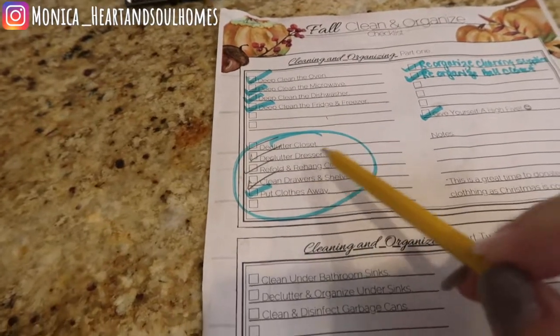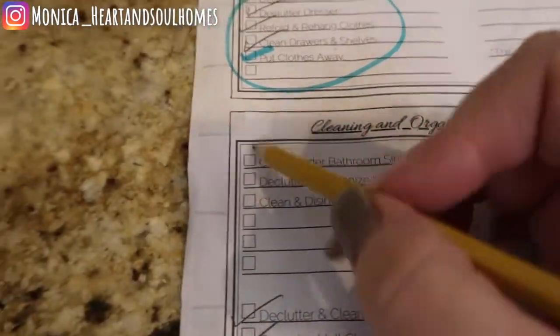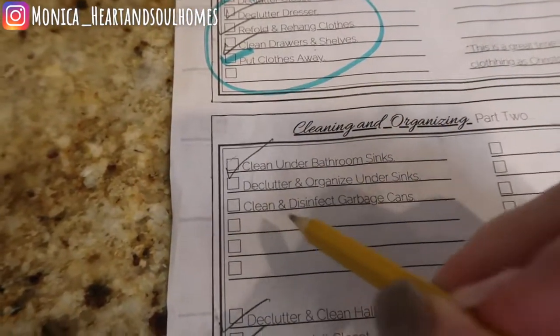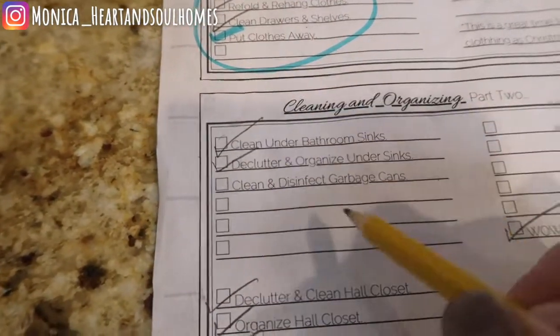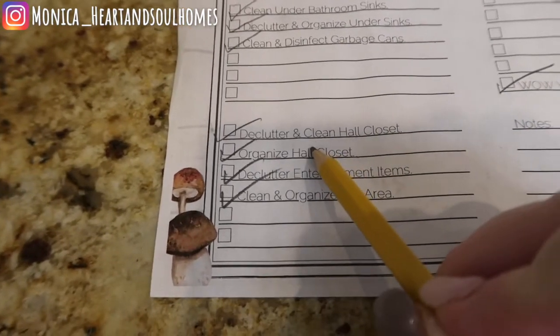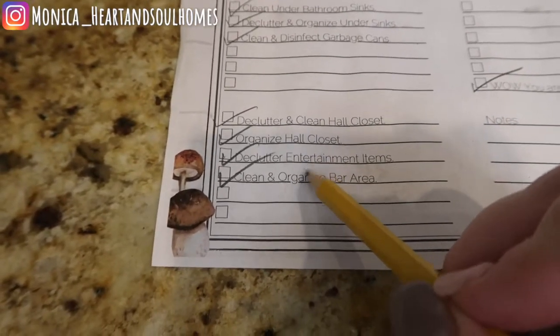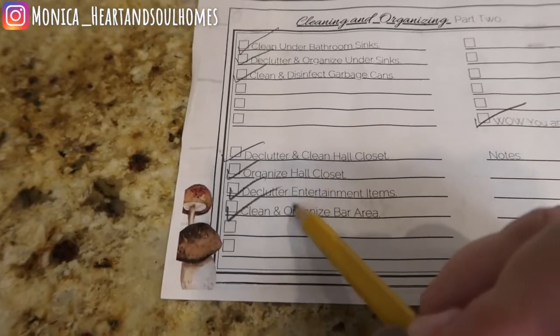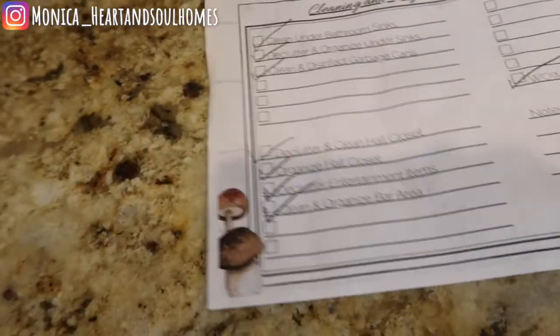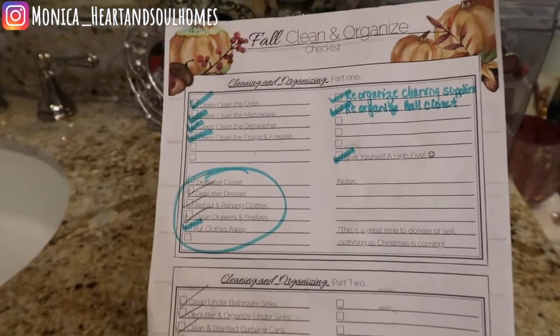Got my checkoff list. This is all from last week. My closet and bedroom, you can kind of see. And I cleaned under the bathroom sinks, decluttered under the sinks, and I did all the garbage cans and did all the disinfectant. Now I did this last week, and it was part of that organizing tour. I haven't done the entertainment stuff, but I will do that next week. And the hall closet. I thought this was all the one thing. Anyhow, this is a great checkoff list that really just keeps you on track. You can add in whatever you need that's specific for your house.